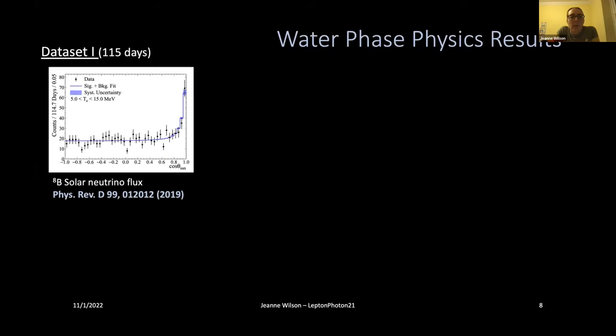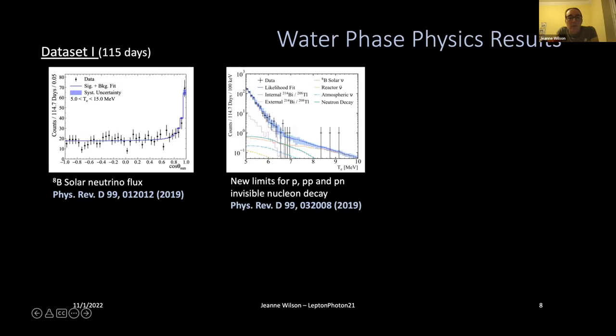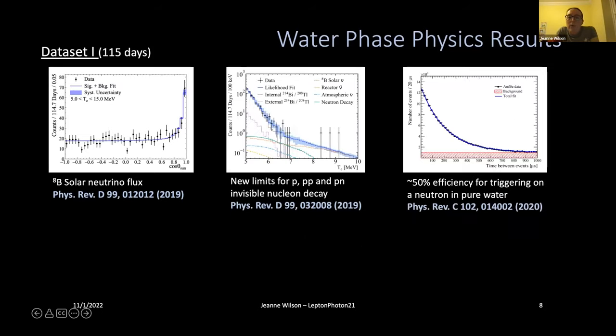In addition to the backgrounds from the water phase, we also produce various physics results. The ones that have already been published are a measurement of the solar neutrino flux, limits on invisible nucleon decay. And we also showed that we can measure neutrons in pure water with about 50% efficiency for triggering, which is pretty good given that the neutrons only produce 2.2 MeV of energy.